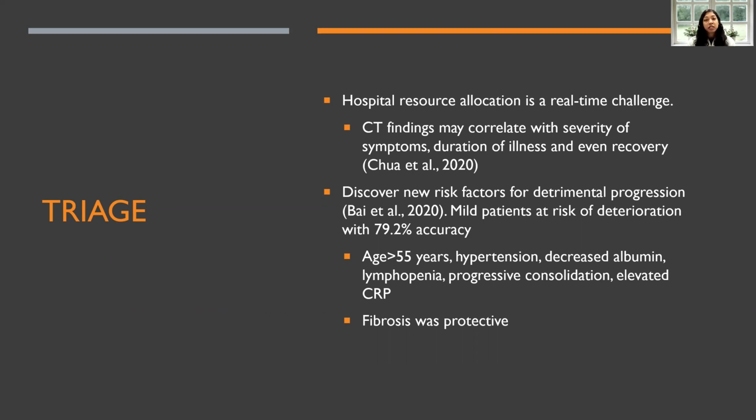And there are studies that show that the CT findings may actually correlate with the severity of symptoms and the duration of illness and even recovery. So this lends to the question whether the CT findings could actually be used in a triage process. There have also been other studies that have suggested that CT imaging could be used to discover even new risk factors for detrimental progression.